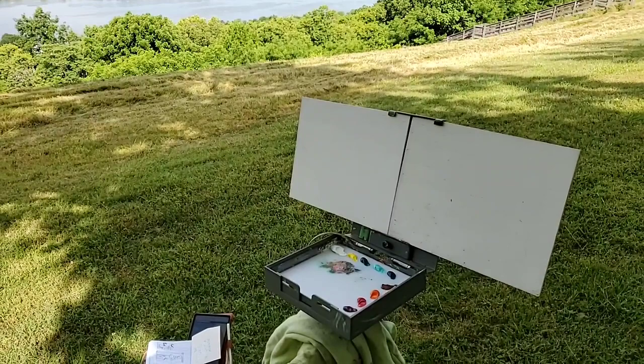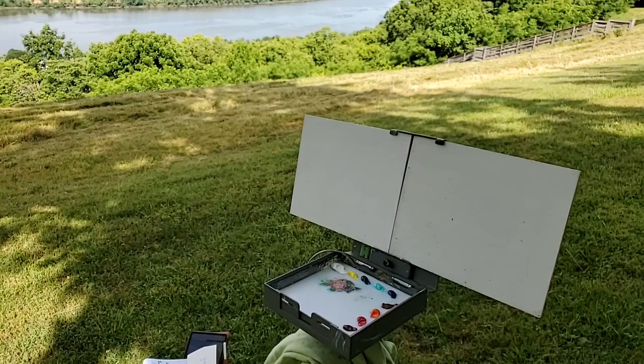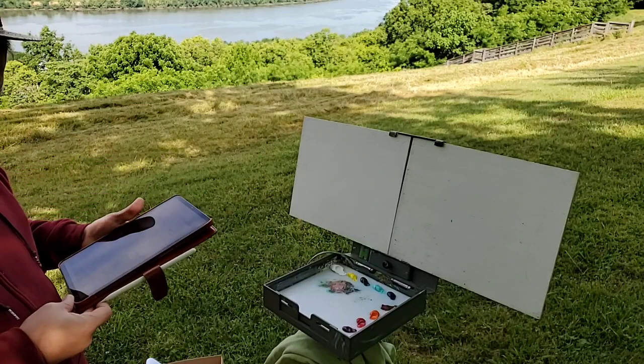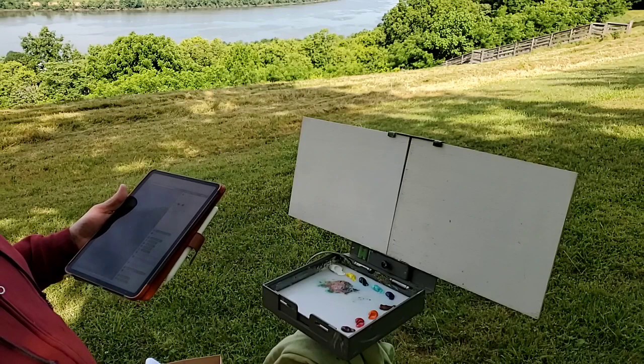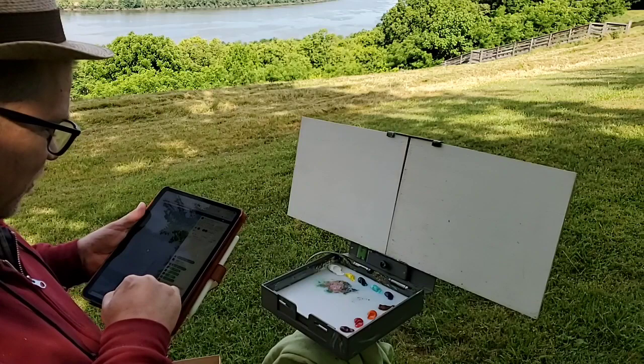I'm going to be focusing on the painting, so I might not get to answer everybody's questions, but I am going to take a look. I've got my iPad here, and I do have a few comments. Leah says, what a perfect day for painting. It is a perfect day for painting. You'd think I planned it this way. We did look at the weather, so that had a lot to do with coming here today.